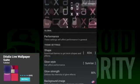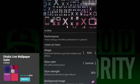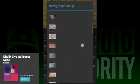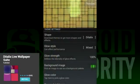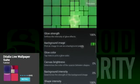There are a lot of options. You can use squares, hearts, owls, and they even pay an ode to XDA developers. Unfortunately, there are too many settings for us to cover them all here, so if you're into live wallpapers, you should definitely check this one out.